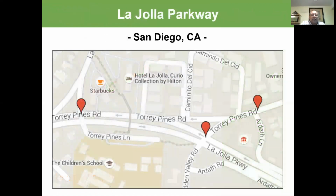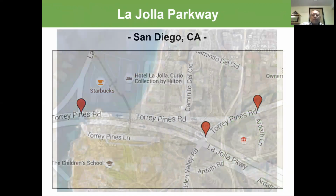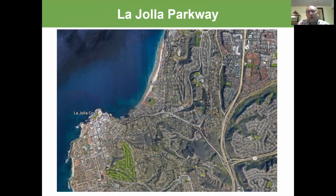One of the other case studies that we like to talk about is La Jolla Parkway. La Jolla Parkway is a very busy corridor. If we take a look at the aerial view, you can see that it actually leads to the beach. San Diego wanted to give us a condition where it was really difficult for anybody to work with. So they gave us a challenge, and Rhythm accepted that challenge.